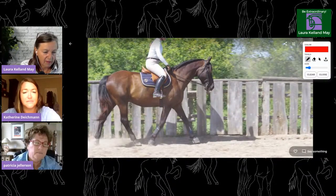I was thinking a lot of times I have my riders ride a hole longer if they're doing flat work, and then take them up a hole for jumping. It looks like it could be a hole longer, the stirrup, I think.